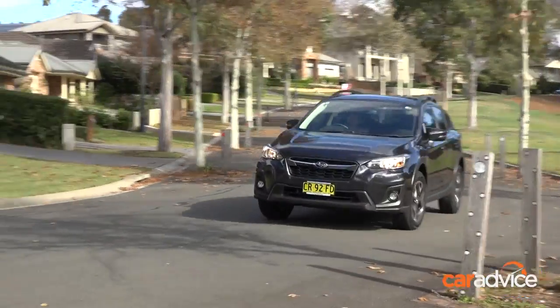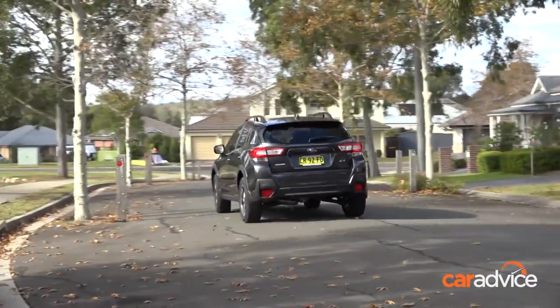But it's not just the refinement that starts to go downhill once you pile on the revs and want a bit of speed. It's just the sluggishness of the response. It's quite a frustrating car to drive, whether you're on the motorway or a country road or around town. You do get that initially sharp response from the throttle pedal, but it's just like a big tease because beyond that there's kind of nothing.